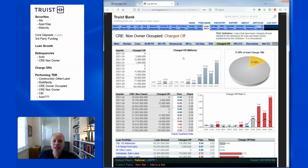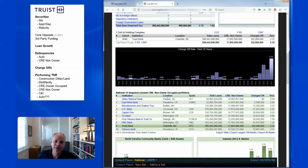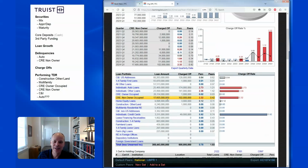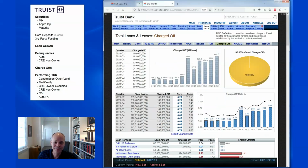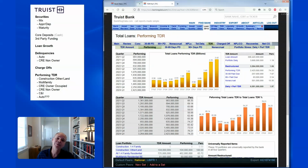So the issue is TDRs, and you're going to hear me say this again and again. Where banks are managing their non-performing loans is by restructuring them and not putting them on non-accrual.